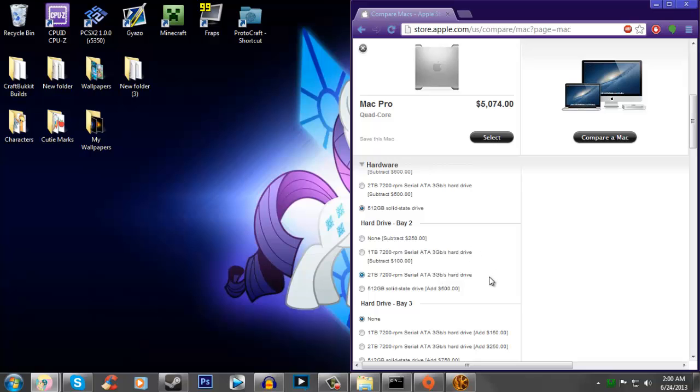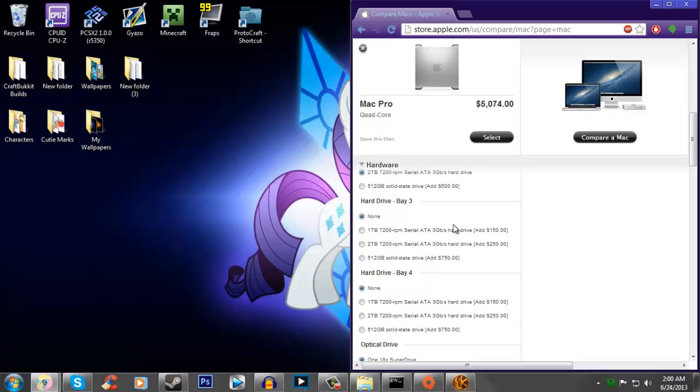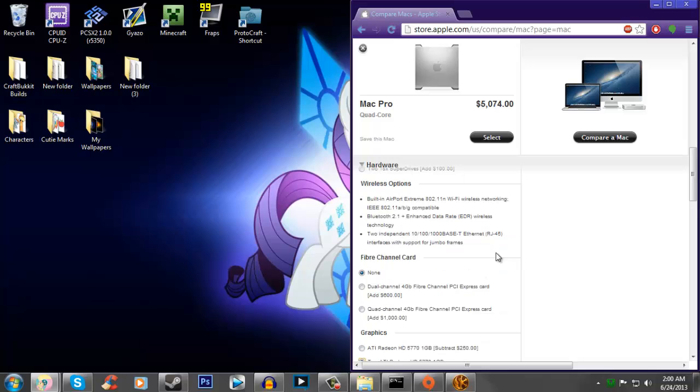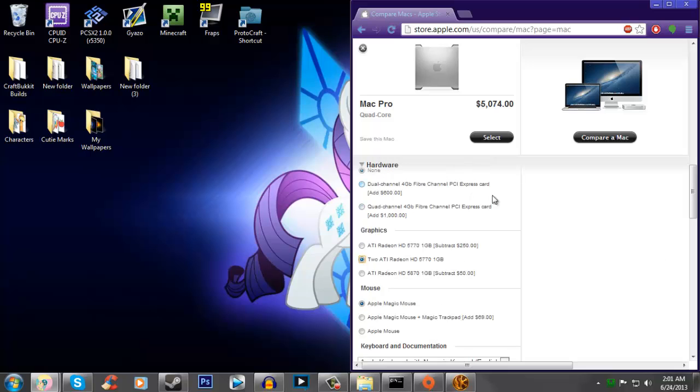So already this computer is coming out on top because they don't offer that anymore. Alright, so I didn't add a third or fourth hard drive because it didn't seem necessary. I added a single 18x SuperDrive. I don't know what that was, so I just put in the Blu-ray player and called it a day. Apparently it's got some wireless stuff. I don't know what that is. I don't know what a fiber channel card is either.